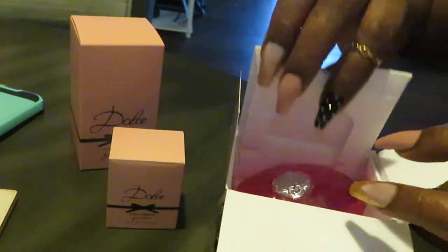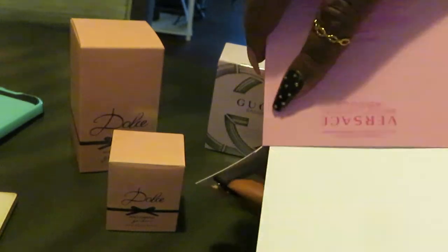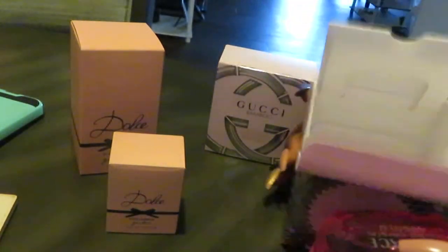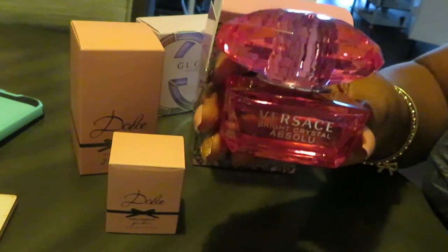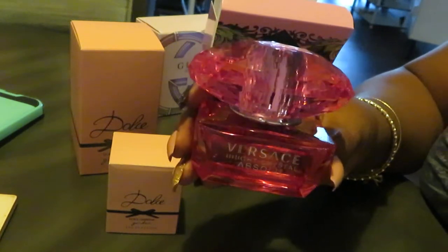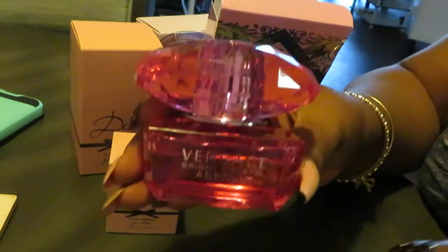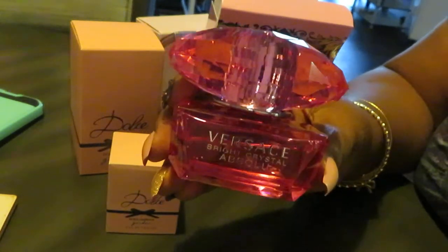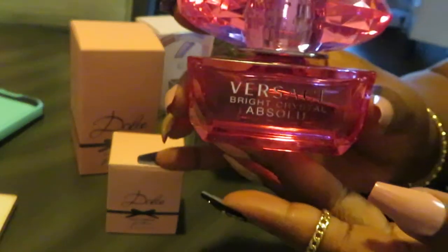I love the Versace bottles. You gotta love the Versace bottles. I mean, Versace really gives it to you. And this is what I'm talking about. Your perfume costs an arm and a leg. Some of them, two arms and two legs. And then y'all wanna give us some simple, wimpy bottle. Oh no, no, honey. Oh no, Versace.